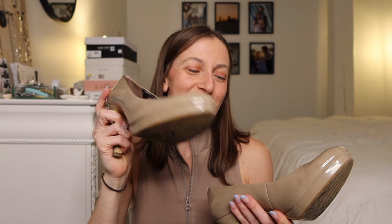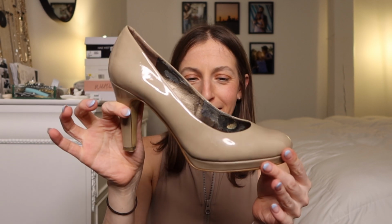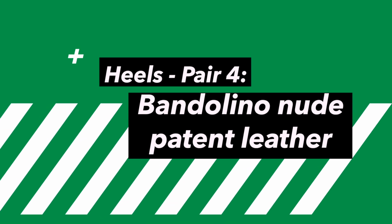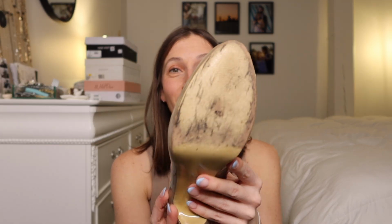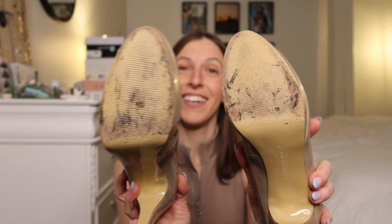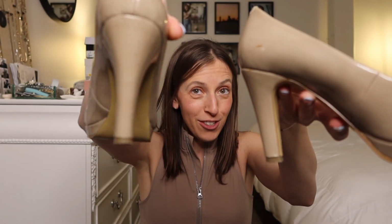Heel number 4 is probably my second most worn pair of heels, which are these. I think these are also a patent leather material. I just hit them and something fell off them, so that's not a great sign. These heels are rough on the inside. If you can see in there, they are rough because they are so worn in. Also the bottoms are super worn in, but still in really good condition. The heels look really good.